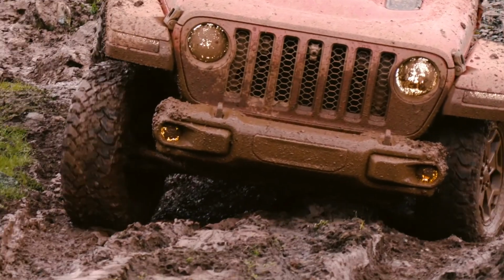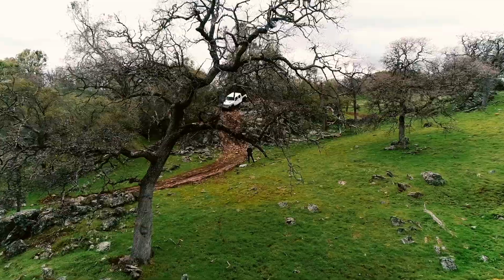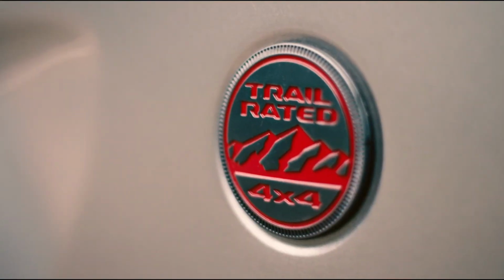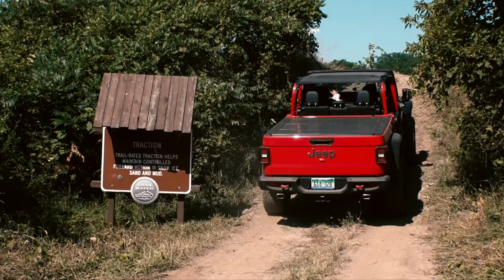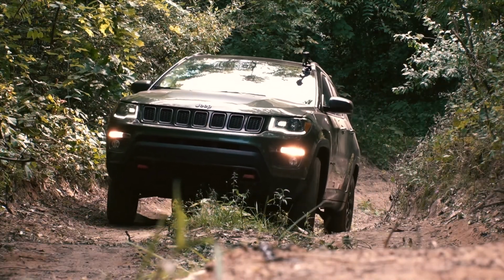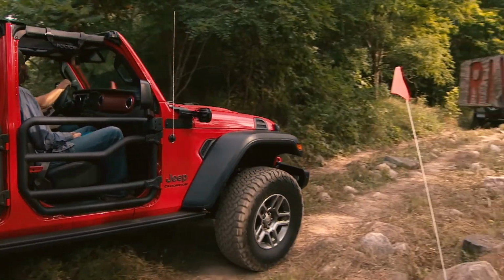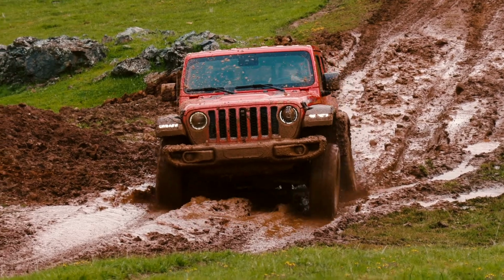But the toughest tests are reserved for the trail-rated Jeep SUVs, using a procedure developed by the Nevada Automotive Test Center in collaboration with the Jeep brand's engineering team. A trail-rated badge is not given, it's earned. Every Jeep SUV with this badge has passed a series of extremely strict tests in 5 categories: traction, ground clearance, articulation, maneuverability, and water fording. The tests begin in the Jeep brand's research and development areas, then move to icy North Michigan, and end among the boulders of the Rubicon Trail, one of the toughest off-road testing grounds on Earth. Only Jeep vehicles are trail-rated.